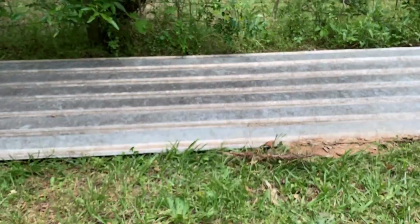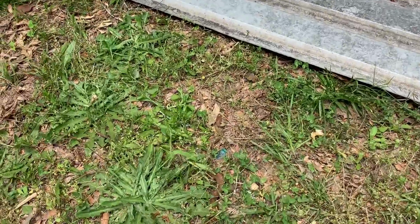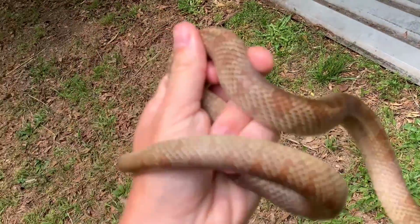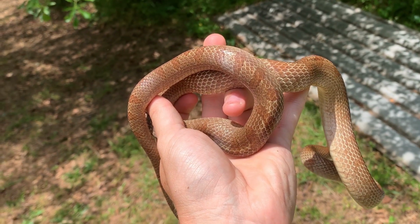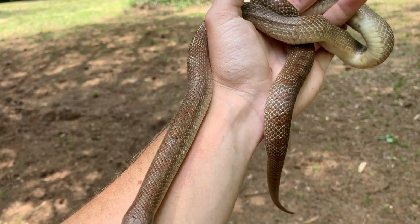I was not expecting that at all. I had just got out here. That half of the piece, I just moved this piece of tin too. This piece of tin used to be completely in the shade, but I recently moved it. And because it was so shaded, I didn't think it was gonna get snakes under it, so I moved it. So it's half in the sun, half in the shade, and sure enough, a couple weeks later, it produces its first snake. That is absolutely unbelievable.